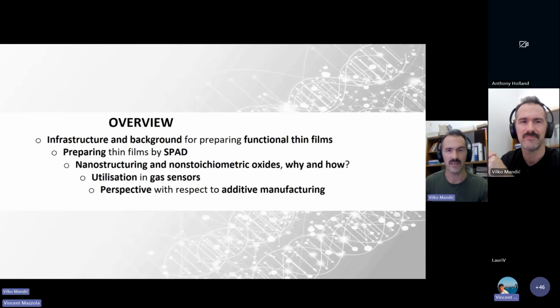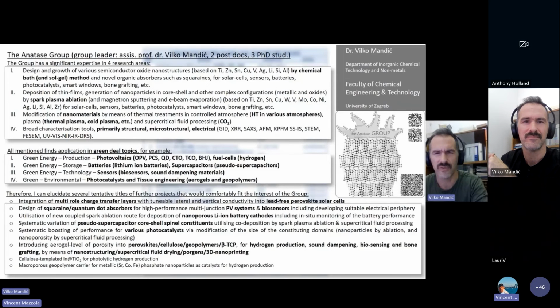So I'm not going to scare you away immediately with a very broad slide, but the group is dealing with something. And in the agenda, there is also a mention of sensors. So I guess I'm not here accidentally.